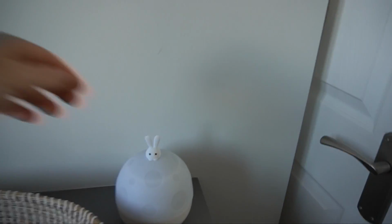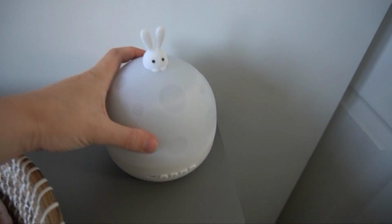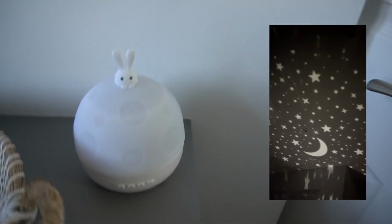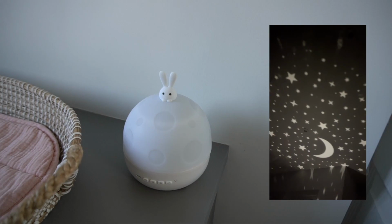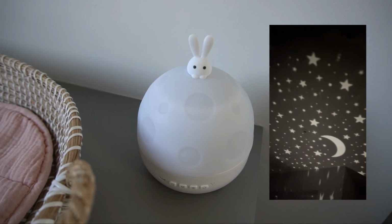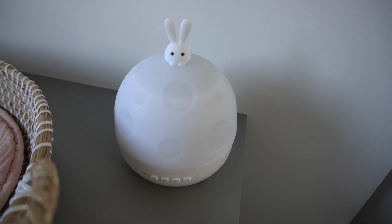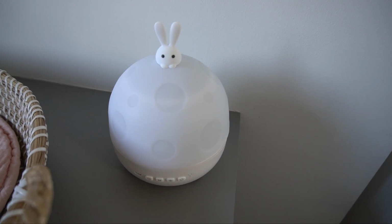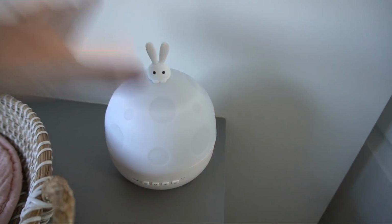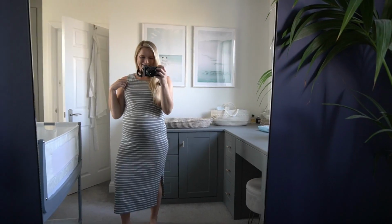And then last but not least, we've got this gorgeous little nightlight. I need to show this at night actually, because it is so, so cute. It's basically like a projector, so it projects stars and moons and things onto the ceiling, which is really lovely, and you can play white noise and music and stuff through it. So you can have it projecting on the ceiling, or you can just have it as a little nightlight. So yeah, really, really excited to use that. Oh, I'm so excited now.